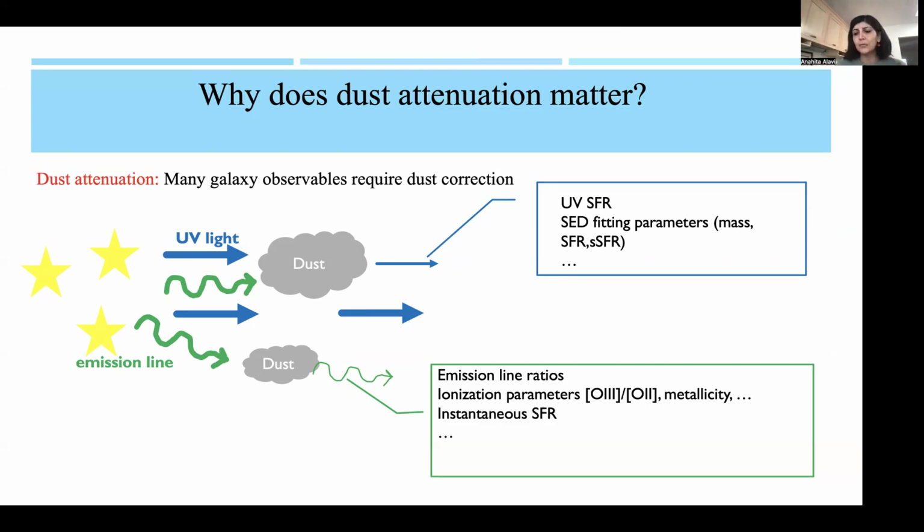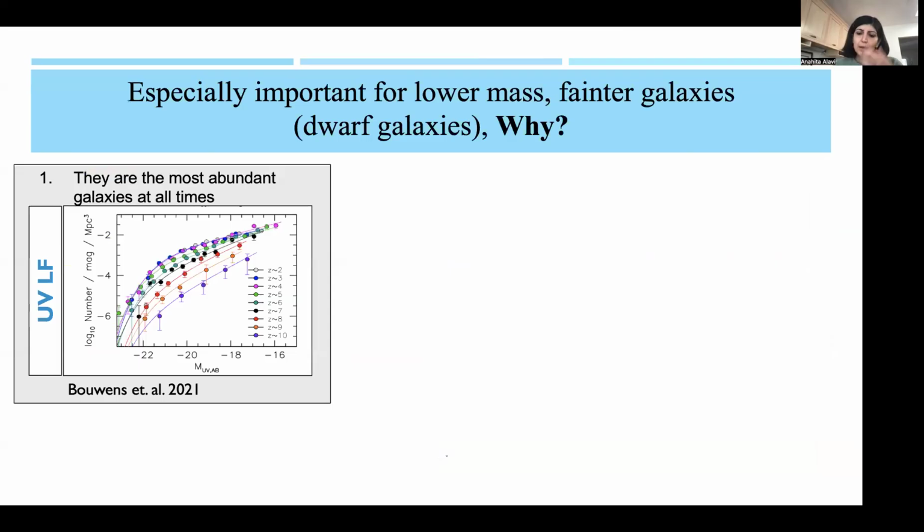So that is why it is important to understand the dust attenuation and correct for that. But then the question is, okay, why do we even care about dwarf galaxies? I guess there are many answers that we can give to this question, but maybe the best answer is the simplest answer. And the simple answer is that dwarf galaxies are the most abundant galaxies in the universe at all times.